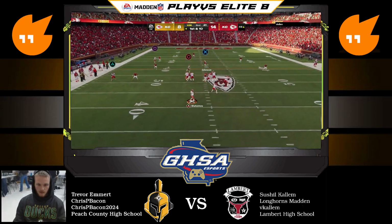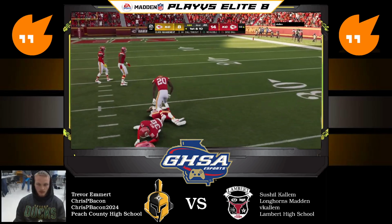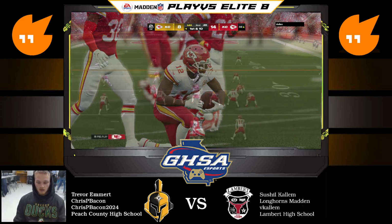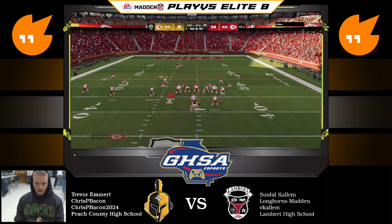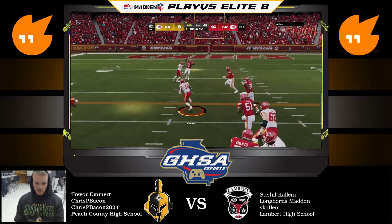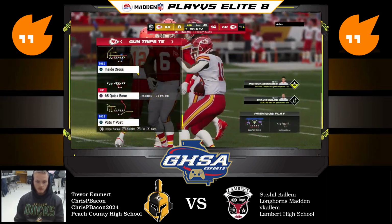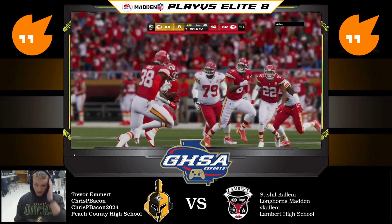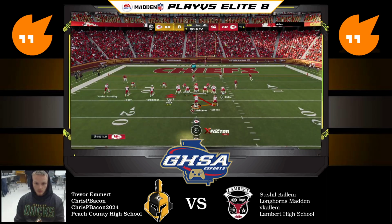Now Mahomes. Catch is made by Hardman. And past the 35, he'll be dropped a yard or two shy of the 30. From the 32 now, here's first and 10. They run it with Pacheco from the gun. And he gets this one inside the 15, just a yard or two shy of the 10. 54 yards now on the ground on just seven carries. Creeping up on a minute to play in this first half.